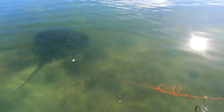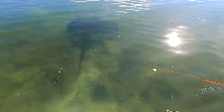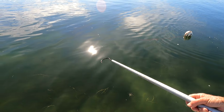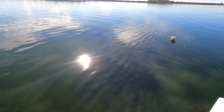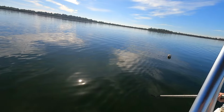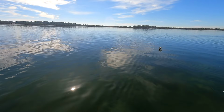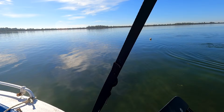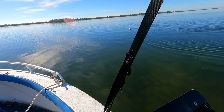Oh my God, look at that. It's taking the net. Oh, it's got the net. You get it on? Yeah, I think so. Oh, it's enormous. That is huge. It's taking the net. Look at it dragging it. That's because I kept going like that. Wonder if he's let it go now. It's not moving now. I'd say it's let it go.